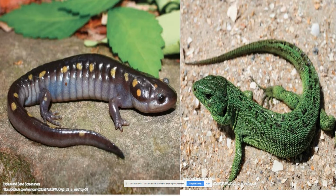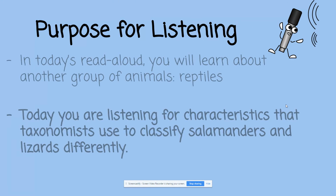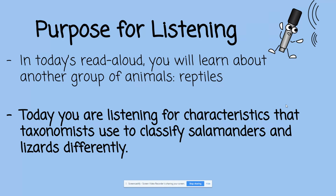Remember that salamanders and lizards do not belong to the same animal group. So today, we are going to learn about another group of animals called reptiles. Our purpose for listening is that we need to see if we can find characteristics that taxonomists use to classify salamanders and lizards differently.